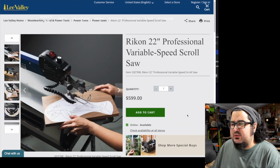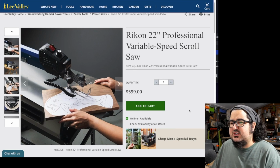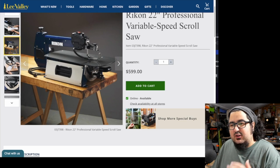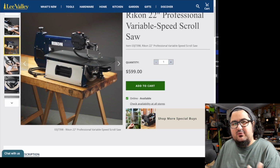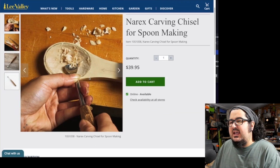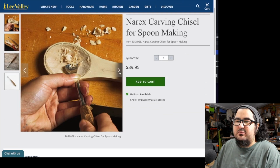Rikon has a 22-inch professional variable speed scroll saw. Nice size scroll saw. Looks like a decent size scroll saw that's still fairly portable. I like that. $5.99.